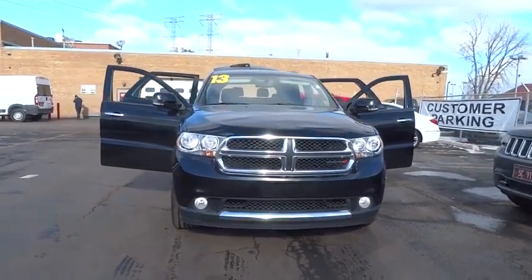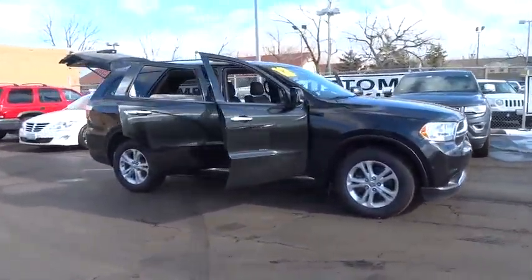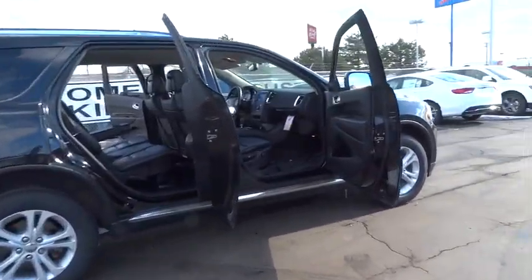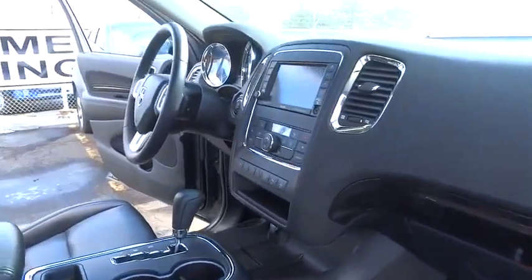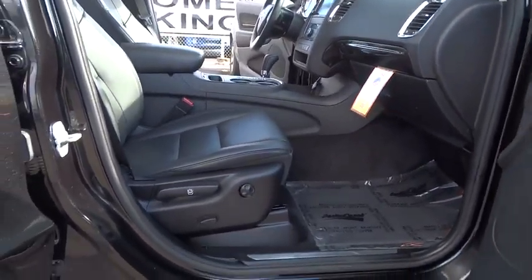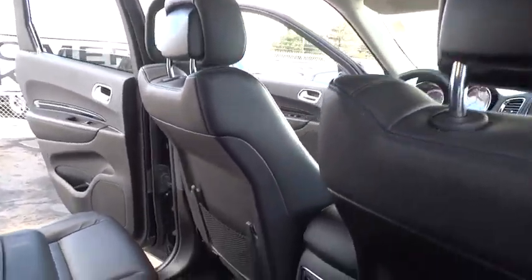The 2013 Durango. The Durango allows you and your family to travel in style and comfort while towing your camper or boat. It offers more interior room and towing capability than most midsize SUVs and has an available third row of seating. Underneath are sturdy body-on-frame mechanicals and the option for a powerful V8 engine. This vehicle has less than 50,000 miles.